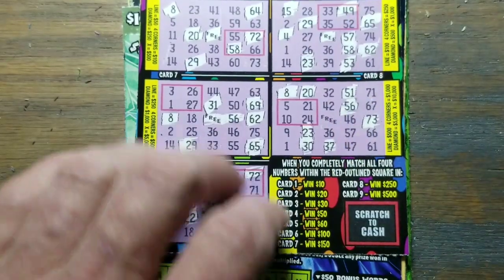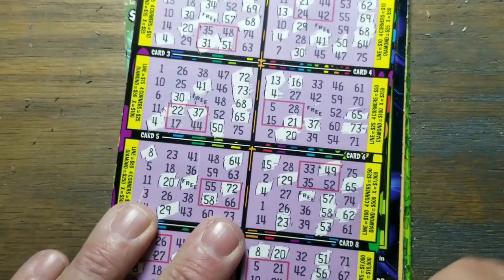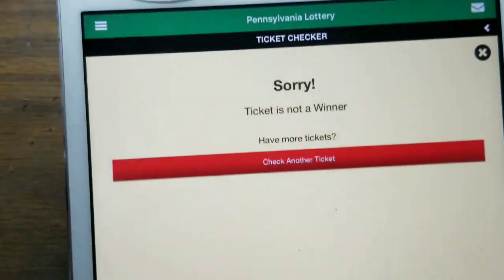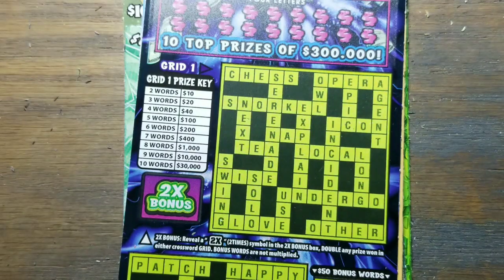Well, looks like we've got a big fat loser there. I'm going to scratch that corner and check it, and I'll let you know in a second. When the lottery app makes it official, not a winner. Stupid ticket checker. I'm supposed to at least find winners that I missed.